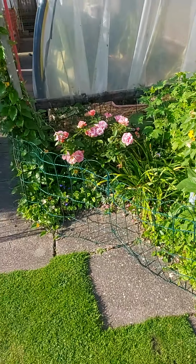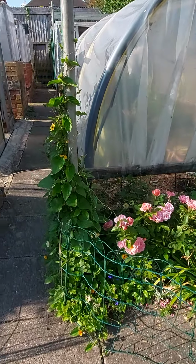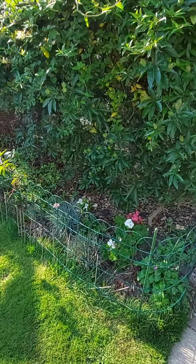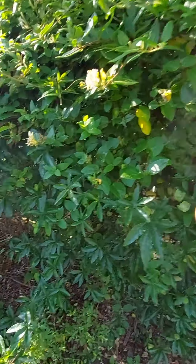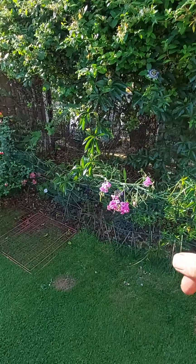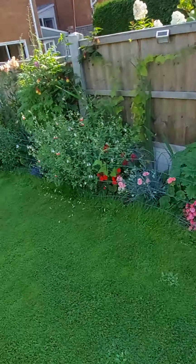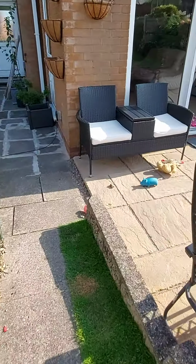Climbers, black-eyed Susan, going up the line props. David Austin rose, smells nice. He's just started coming out again. Passion flowers, and these climbers. Sweet pea, I'm training them across there. Plus I've got wires down the back of this fence. Start down this end, then it can go up out of the sun.